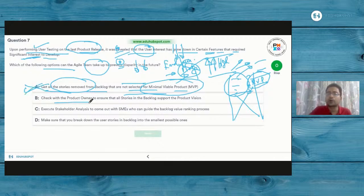Yes. Check with the product owner to ensure that all the stories in the backlog support the product vision. Okay, is it that all the stories in the backlog didn't support the product vision earlier? Obviously the backlog is driven from the vision itself, from vision to roadmap, and roadmap to all the backlog items in terms of the epics, themes, features, and all, right? It is absolutely driven by the vision. But then the question is not about it being driven by the vision. It's all about you satisfying the customers end to end. The customers have nothing to do with the vision apart from it being aligned with your product features. So you have to do something else.